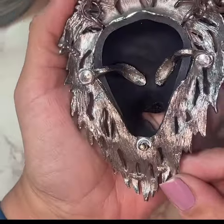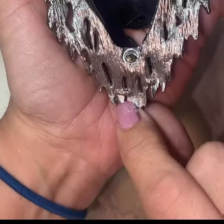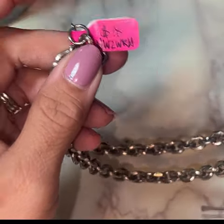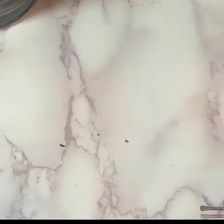It says Raza right here, and this was $18, which is a pretty good deal. I love this piece, so that is going in my collection.